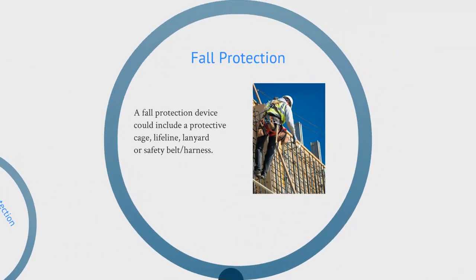Fall protection is any method of keeping a worker safe when working at heights. It could be a safety net, a harness, or a lifeline. Fall protection devices can sometimes feel bulky to wear, but they can save your life.